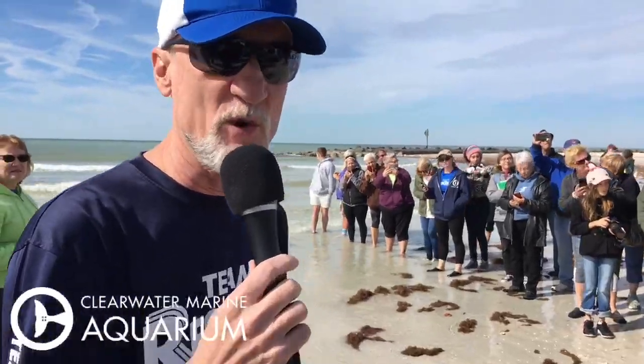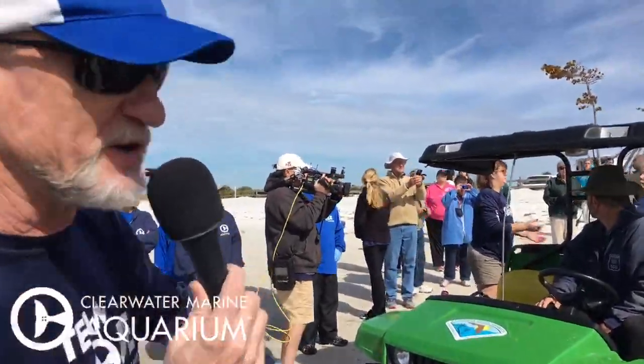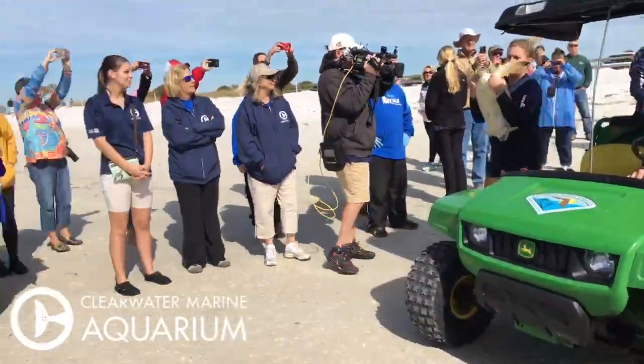These are amazing species. There's five species in the Gulf of Mexico. All of these are what's called green sea turtles. It's one of the most common species there is in the Gulf. It's an endangered species, though. Let's go take a look. Another one coming right back. Here you go. Heading out.